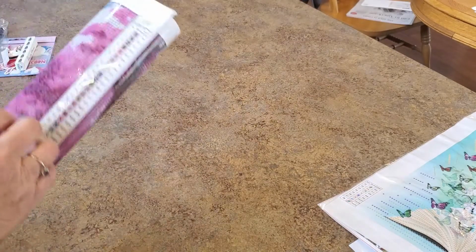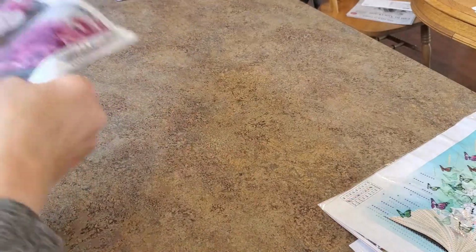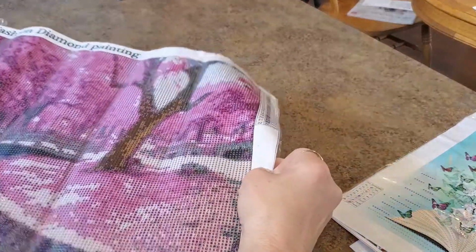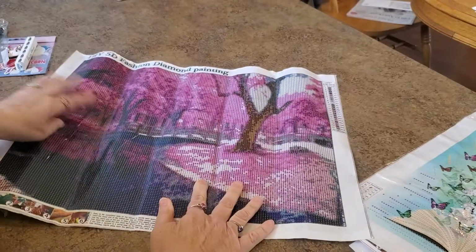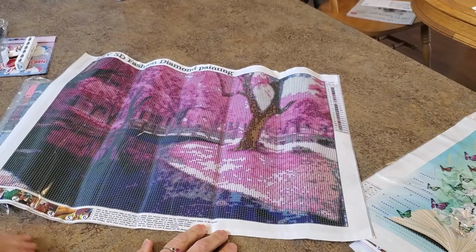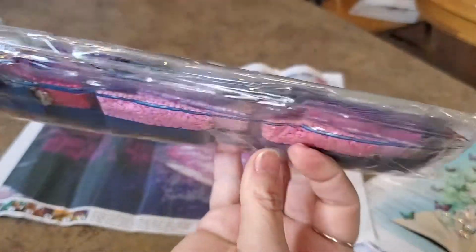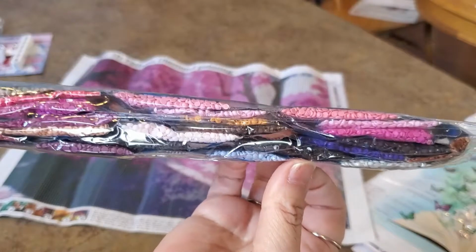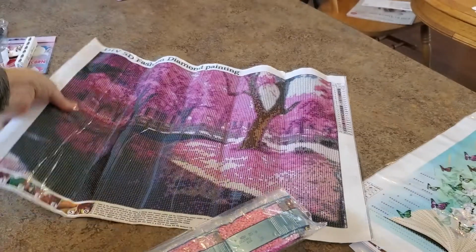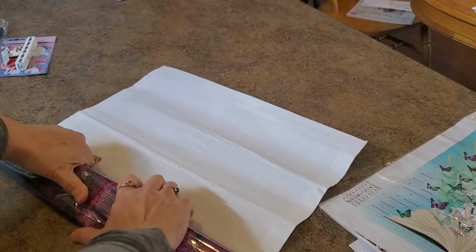And then I threw in a bigger painting. Yeah, you get a bigger one. Let me show you this one. You might remember this. It's just pink trees. Pink trees on a path, right? It should be very, very pretty. And the drills, rounds, lots and lots of pinks, you guys. If you like pink, it's pink. All right, so there's the paintings that you will win with this giveaway.